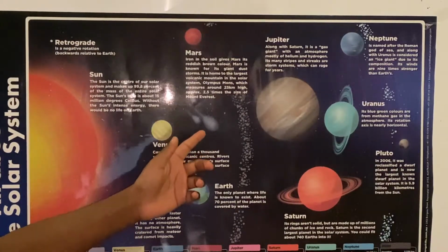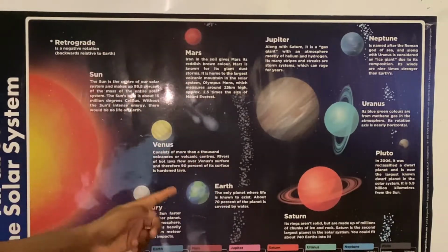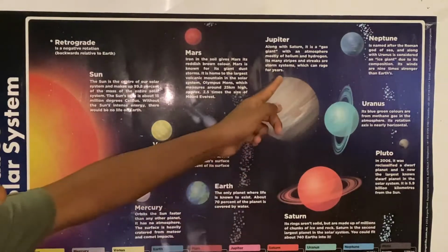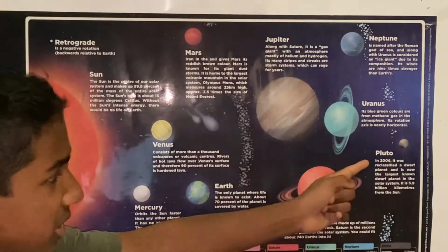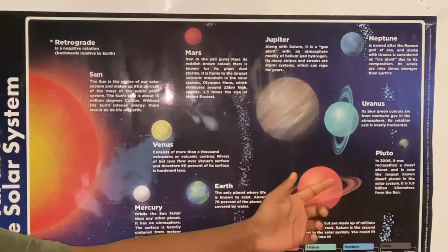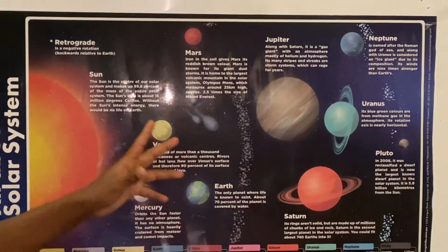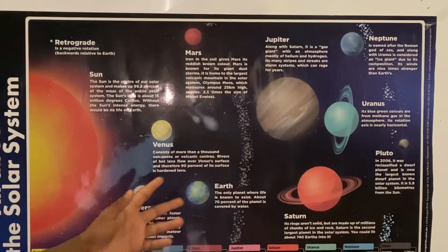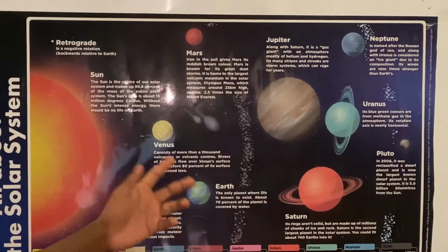Now let's talk about the rest of these 9 planets. Mars, Venus, Mercury, Earth, Jupiter, Neptune, Uranus, Saturn, and Pluto. Pluto isn't really part of our solar system, so it is also considered a dwarf planet because it's really small. These 8 planets, which I got rid of Pluto, which will be 8, are divided into 2 categories, terrestrial and Jovian planets, as you can see on this poster.